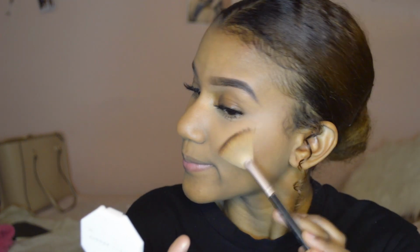Now I'm gonna take this fan brush and I'm taking the same highlighter and just adding it onto my skin. Cute. I'm taking some and putting it on my nose too, because nose highlight is extremely, whoa, that was a lot. Nose highlight is extremely important.